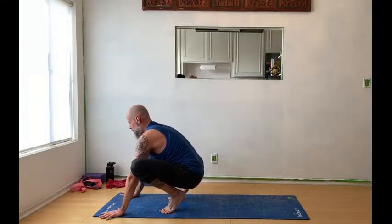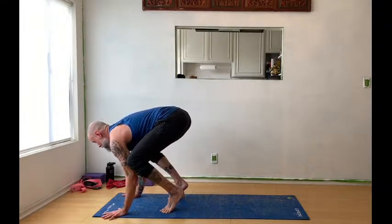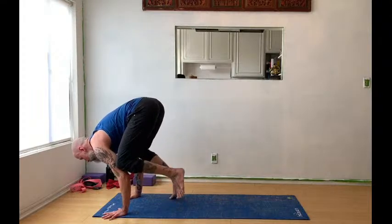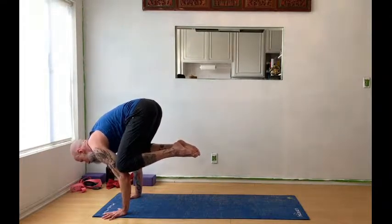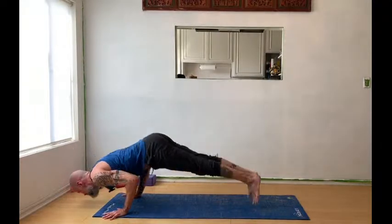So as you set it up, your knees can be outside of your triceps or on the back is a little more challenging. So right now my arms are straight, I'm in plank. I want to start to lean forward towards chaturanga to find my crow. Now keep looking forward, engage center, chaturanga.